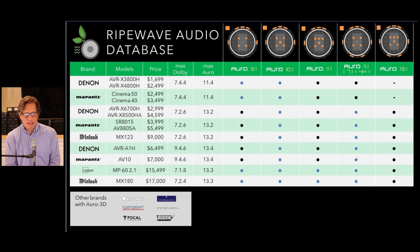Now, moving up in price, you have the Lingdorf MP60 2.1, which is the HDMI 2.1 version. This is a $15,500 unit. And the Macintosh MX180 that's derived from that Lingdorf, that's $17,000.